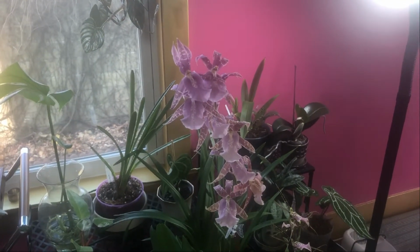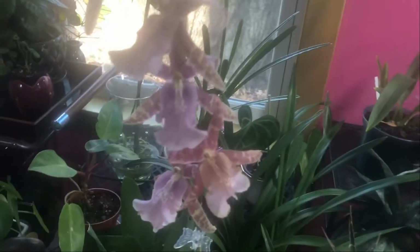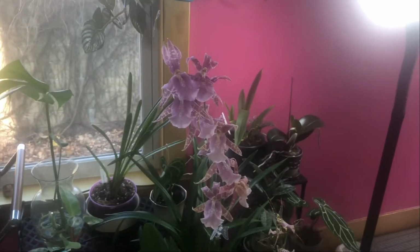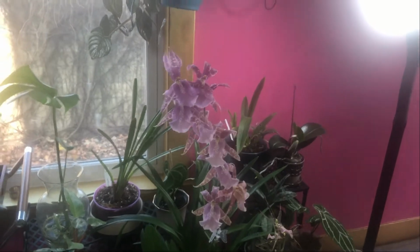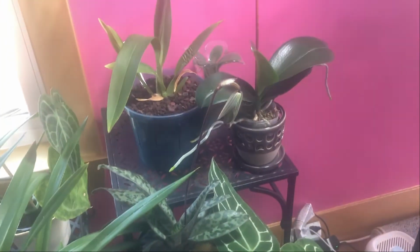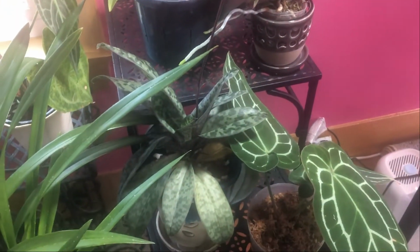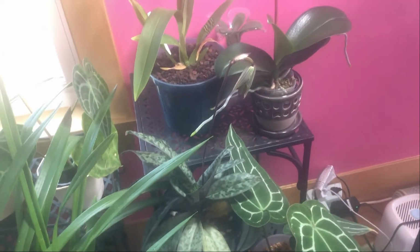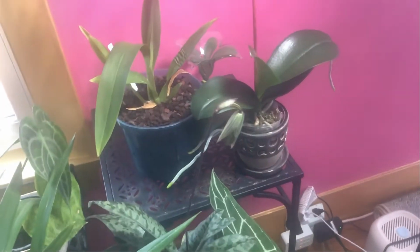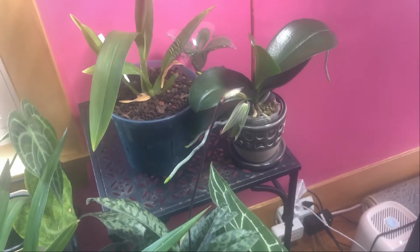This is the one that is about to lose its blooms over the next week or so. You can kind of see, I noticed this morning this one is going out, so I thought, well, I better film this video. I was hoping to wait until this baby was back in bloom. As you can see, she's opening up, but it's probably going to be another week or so before she's open.